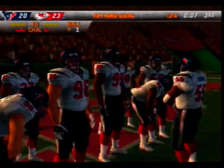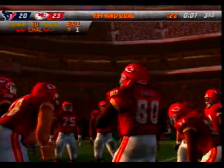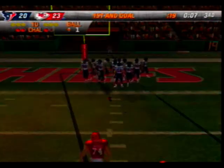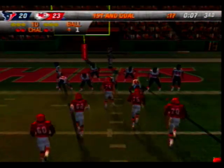If there hadn't been interference, it might have been a touchdown. Yeah, but they gave him the ball on the 1-yard line, so they're only delaying the inevitable. First and goal after the penalty.